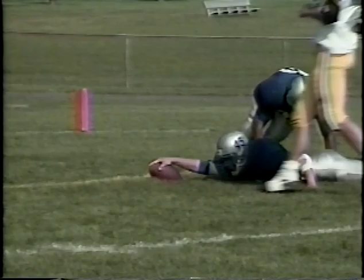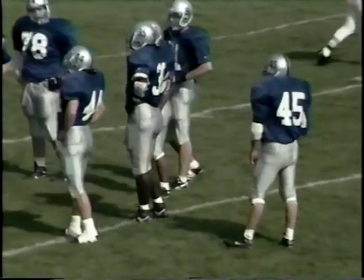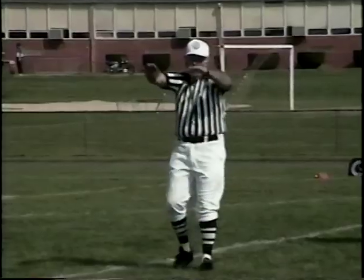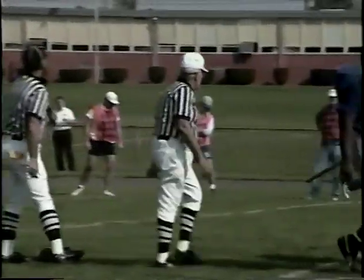Here we see Santana hand it off to Fox. Great individual effort, taking the ball down to the 1, but they had a penalty, so that's going to bring it back. You were not able to see it, but there was an illegal procedure on that play. It turns out to be an illegal procedure penalty against Sterling, moving the football.